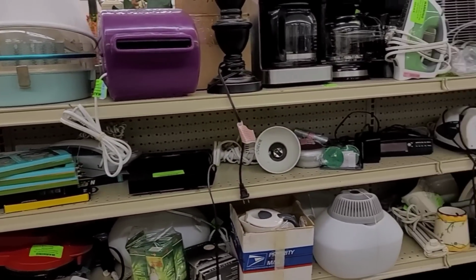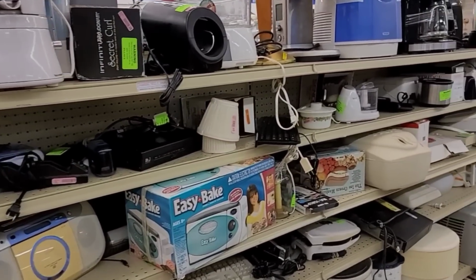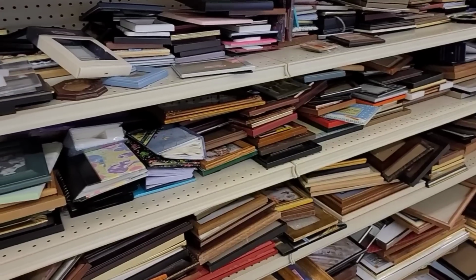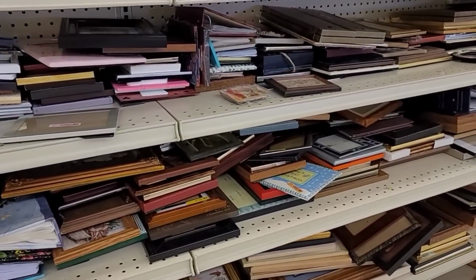You know, that could have been a Fenton hand painted satin glass bud vase. And if it was like $3, I would have picked it up. But it was there in the electronics. And I did decide to go ahead and film the frame slash artwork.